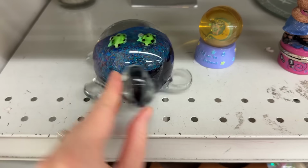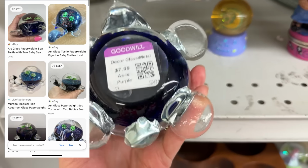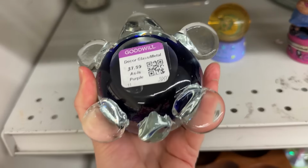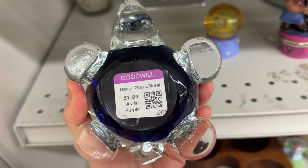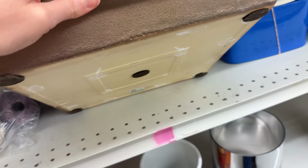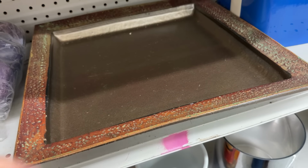This is the most adorable glass turtle. Look at its little turtle friends. It's handmade, but I can't tell if it's something that's artisan, so I gotta try to get that sticker off. So I thought this was a handmade ceramic piece, but it's definitely one that's been manufactured. If this was a handmade studio piece, I would absolutely bring it home.